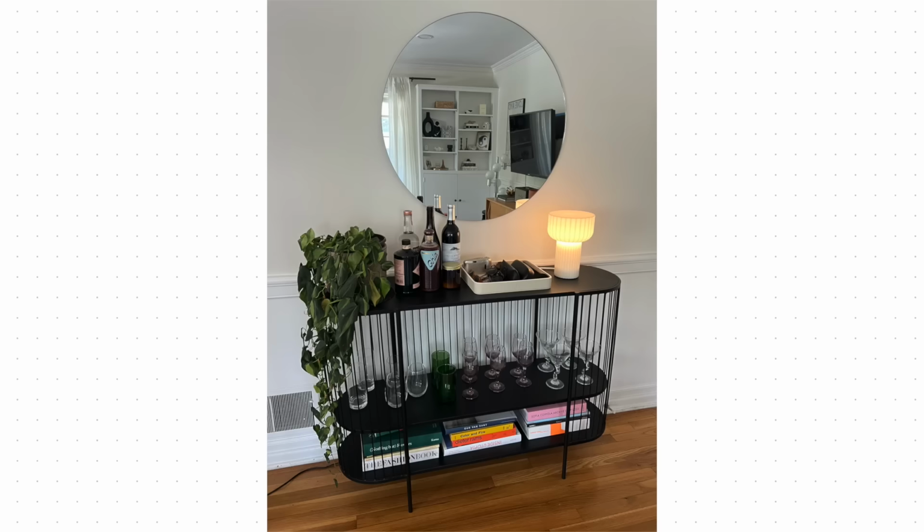I've also realized that I don't love the function of my console table / bar cart. It just collects a lot of dust and isn't the most useful storage. I also don't really drink, so I'm hardly ever using those wine glasses. All of the alcohol on top is gifted, and so it just sits there and collects dust, and I feel like it could be something else, but I just don't know what it would be. So I would kind of like to switch that up, but I also don't know if it's worth investing in. I might just be able to style it differently, but that's something that has kind of bothered me.